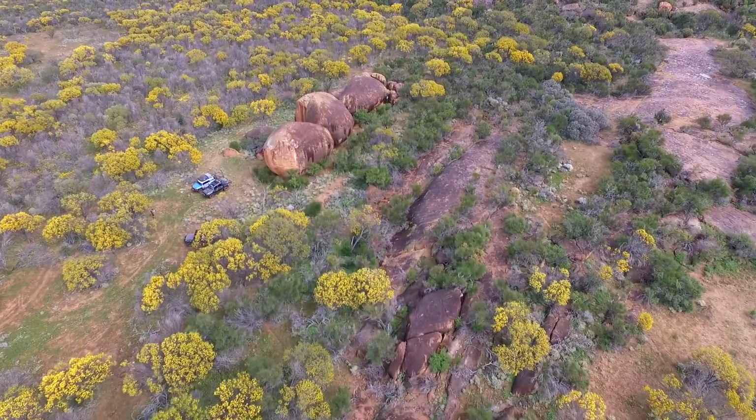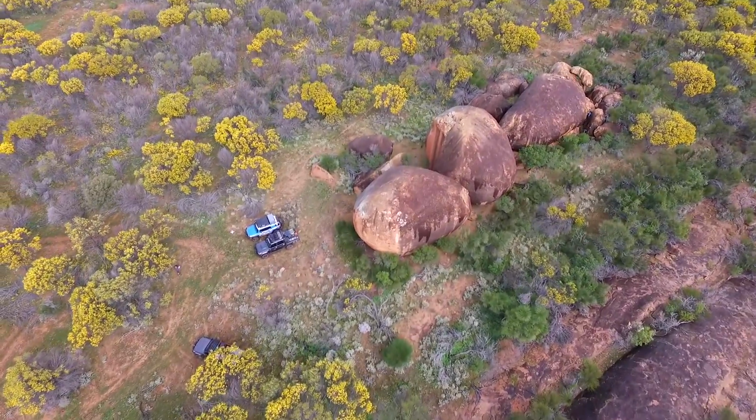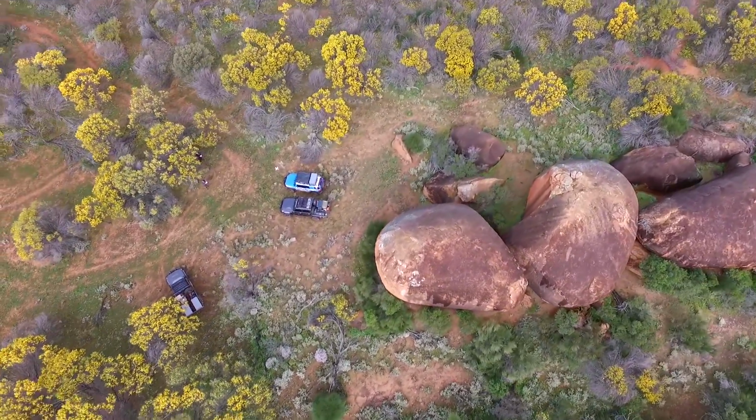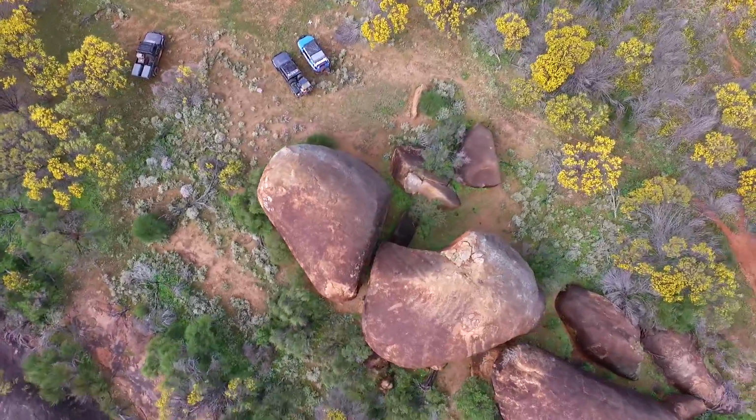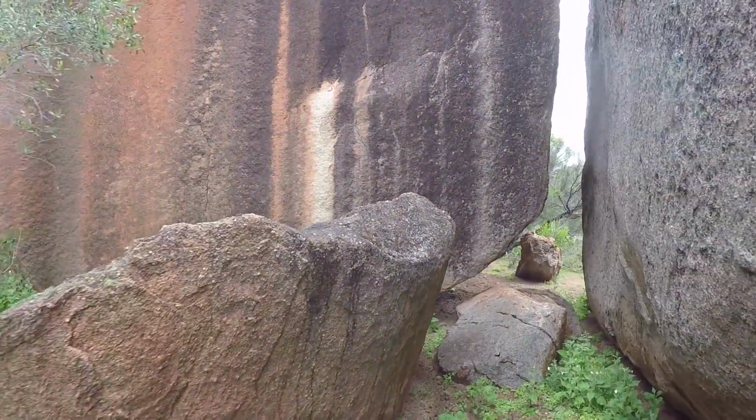Sadly, the rain kept coming and it got worse, so we didn't really get out of the vehicle very much towards the end of our last day. We did, however, manage to get out for a little bit at these cool looking boulders. You kind of wonder how they got there.